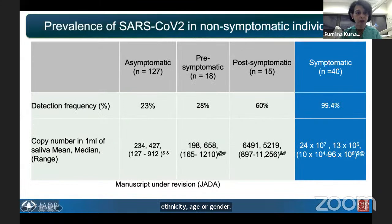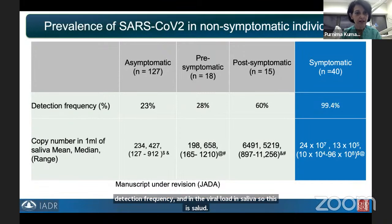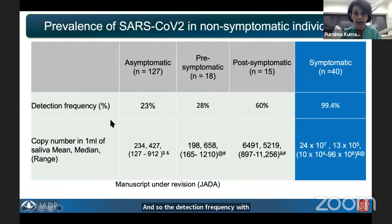However, what we found was that these groups did differ significantly in detection frequency and in the viral load in saliva. So this is salivary carriage. For the detection frequency, we found that in patients who are asymptomatic or pre-symptomatic, in 23 to 28% of them, we could identify SARS-CoV-2. And when we did identify it, the viral load in 1 milliliter of saliva was extremely low, about 234 copy numbers or about 198 copy numbers. So the viral load was extremely low.